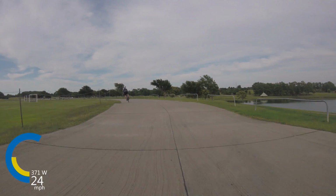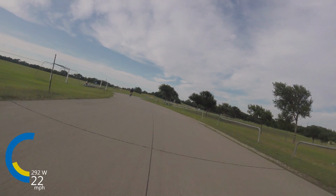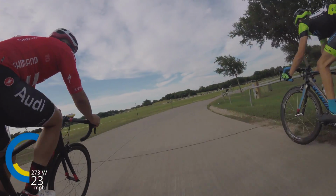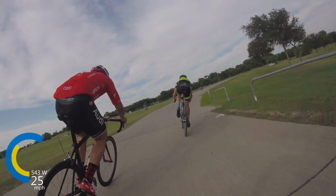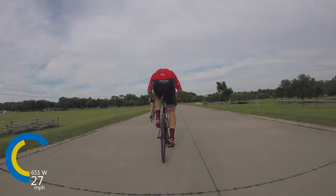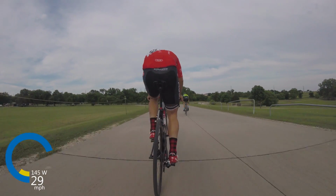There goes the guy on my left. A little bit of an attack here. And watch closely on the right side. Look what happens. I get moved over by the guy on the left in the red, and then I get passed by the young guy in the neon green yellow jersey, and he actually went through the gravel and grass to pass me on the right side.